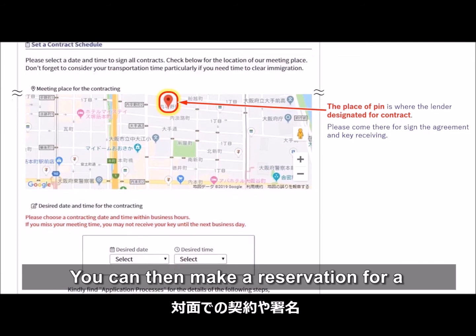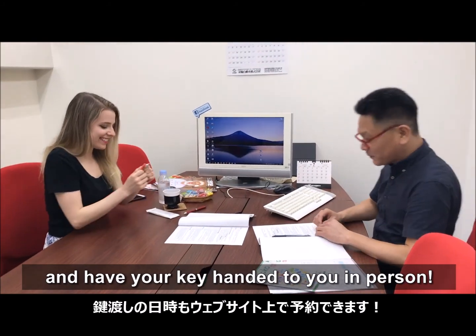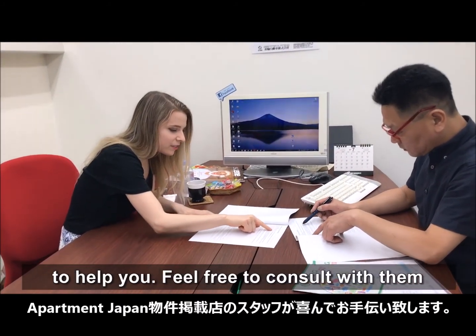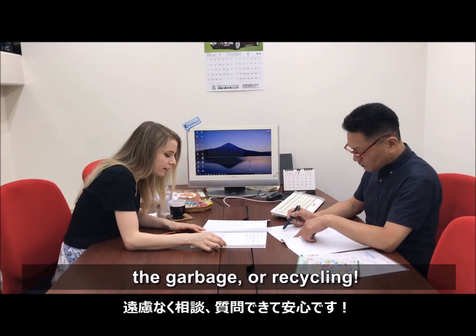You can then make a reservation for a face-to-face meeting to sign the printed contract and have your key handed to you in person. The staff at Apartment Japan are willing to help you. Feel free to consult with them about any questions you may have about your new place, such as rules for taking out the garbage or recycling.